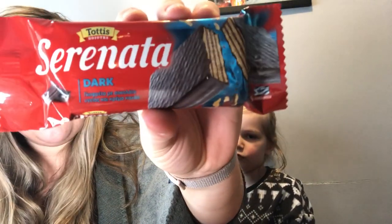All right. Here we go. Cheers. These are really good. That's really good. This one, the Serenata Dark. That's what it's called. Oh, cool.